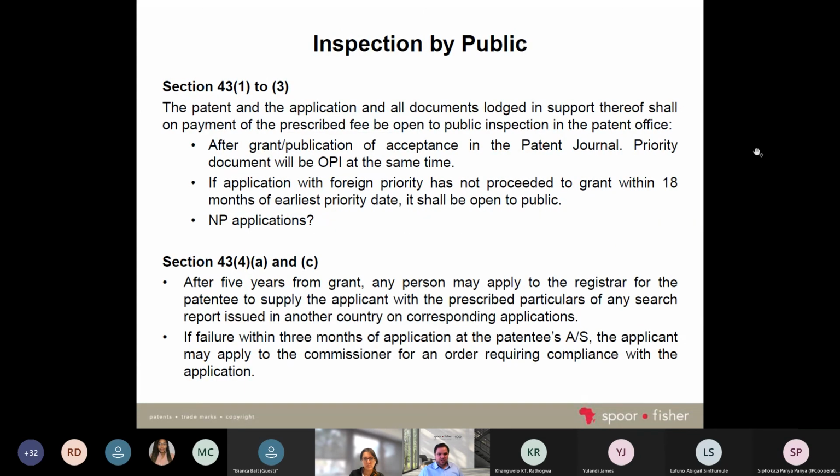Okay, so when does the application become open to public inspection? As we said, for national phase applications, by the time it enters South Africa, that application would already be made publicly available because it is published during the international phase already at 18 months. But say the applicant didn't file via the PCT, if it is a South African application with a South African priority, then the patent will only become open to public inspection once the application is published in the patent journal, or rather once acceptance is published in the patent journal. So the documents and the file at the patent office remain a secret document until the date of grant, when anyone is then freely able to access the contents from the patent office for that application.